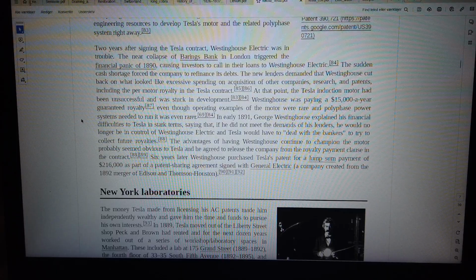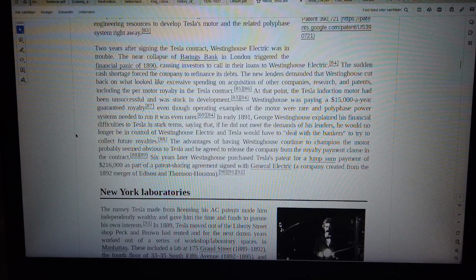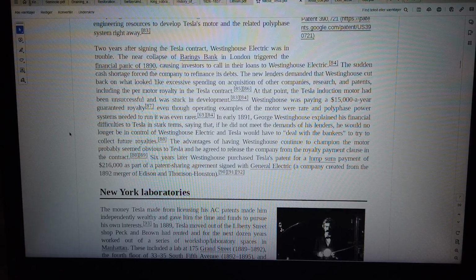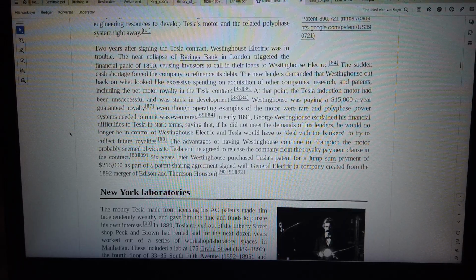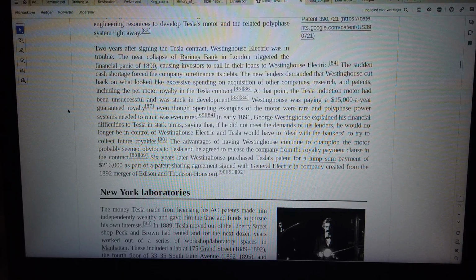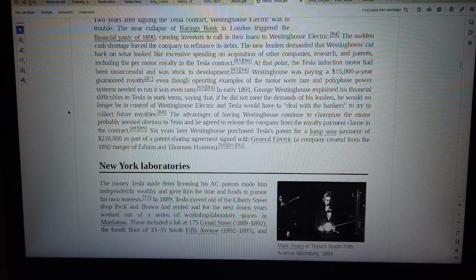In early 1891, George Westinghouse explained his financial difficulties to Tesla in stark terms, saying that, if he did not meet the demands of his lenders, he would no longer be in control of Westinghouse Electric, and Tesla would have to deal with the bankers to try to collect future royalties. The advantages of having Westinghouse continue to champion the motor probably seemed obvious to Tesla, and he agreed to release the company from the royalty payment clause in the contract.